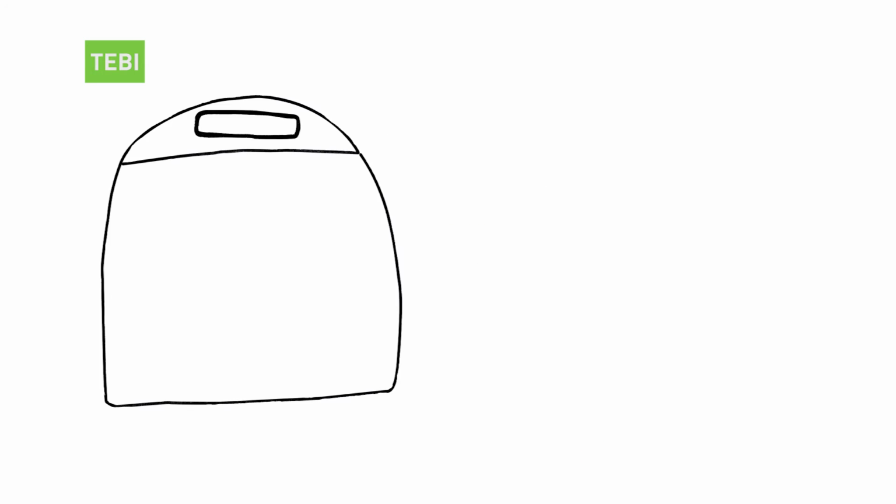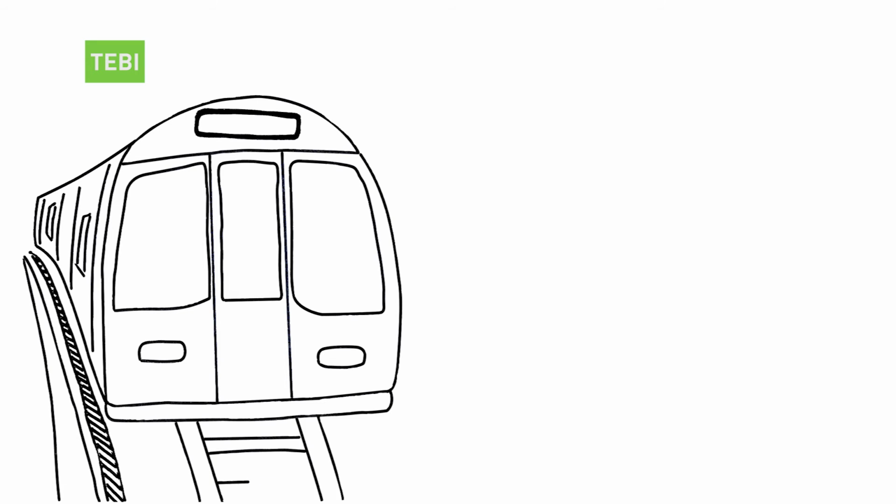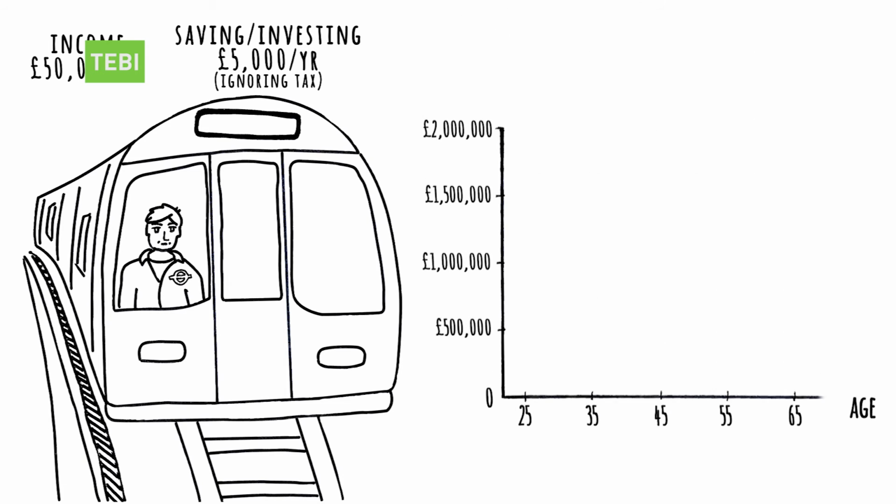So going back to the example from the first video of someone driving a train on the London Underground. Let's say that this person makes £50,000 a year, puts 10% aside a year in world equities of his working life, ignore tax for a second. Let's further say that the world equities perform in the future like they have in the past, so about 5% above inflation. Suppose now that we consider two alternatives.